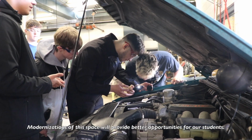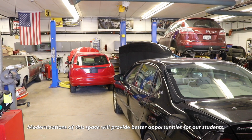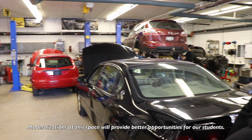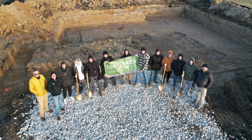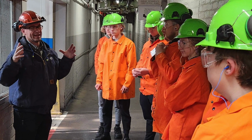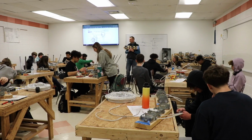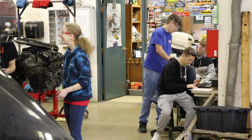The auto space needs to be modernized to better reflect working in a current auto shop. Additionally, we need to include the ability to offer electric vehicle classes to keep up with current automotive trends. As a whole, our CTE programming continues to grow business partnerships in the community where students are placed for youth apprenticeships and internships. We need the facilities to match the working conditions and expectations our graduates will experience.